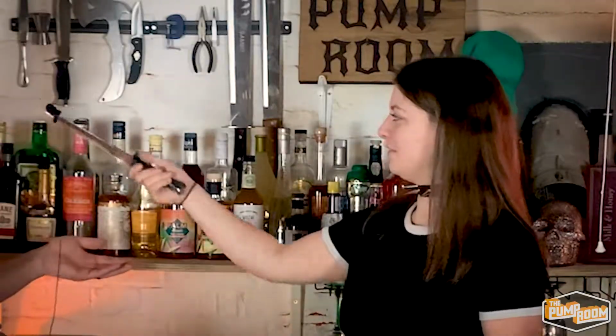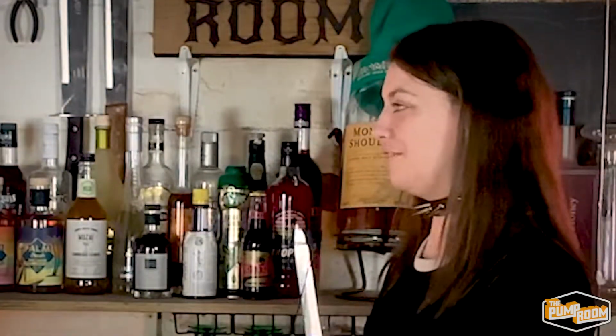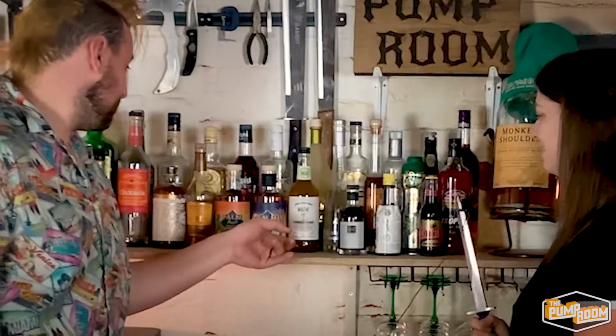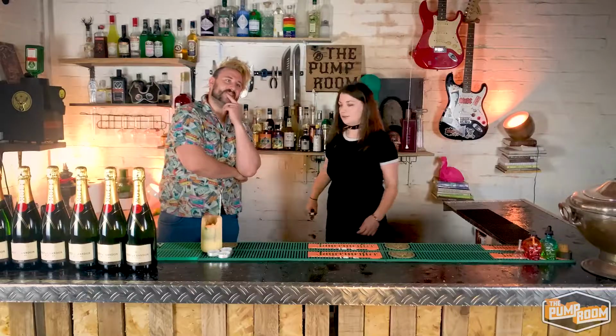And on the shelf below, we have a selection of Jägermeister and coffee liqueur. And down here, we have a whole load of stuff on the shelf. This is our shelf. Welcome to the shelf. Jägermeister's not bad. And Campari. I love Campari.